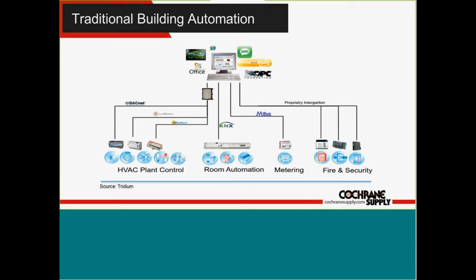I'm going to talk about a couple of different things. I'm going to talk about a solution that is currently available in the building automation space. This is something that Cochrane has been very heavily involved in, and Phoenix Contact has recently gotten more heavily involved with, and it's solutions for building automation.